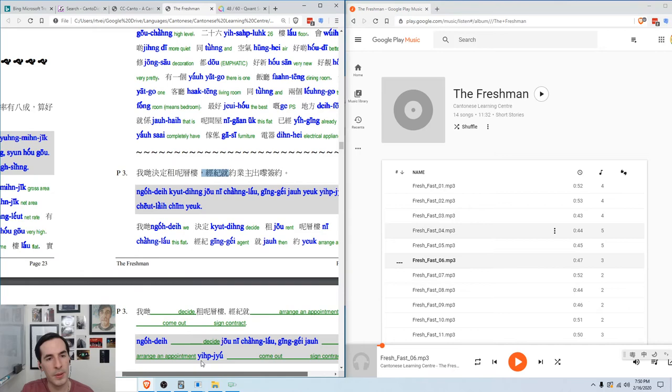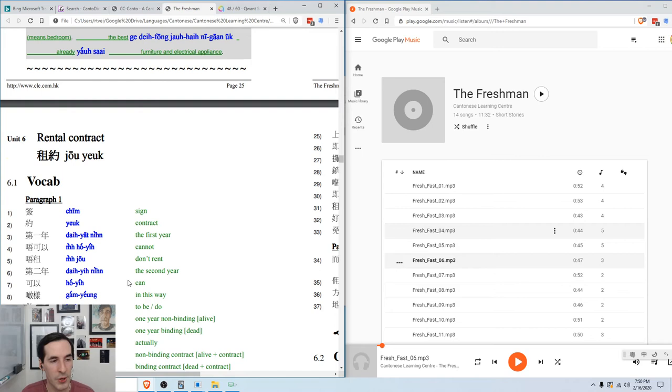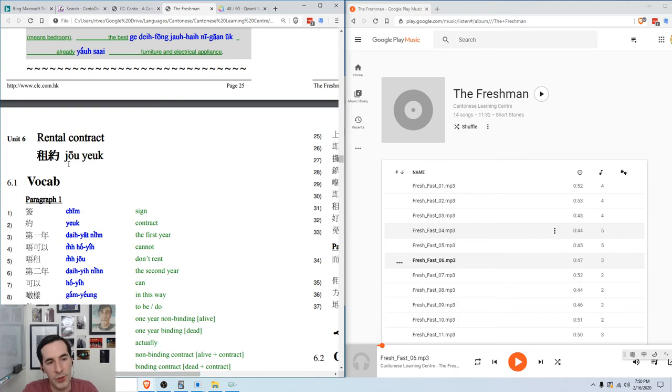Okay, so that's it for chapter 5. Onwards to chapter 6, our final chapter for today. So, rental contract, 租約, which now that we reviewed the previous chapter's vocab, this makes a lot more sense now, right? Because 租 is rent, and then 約 was, I guess it was to arrange. Europe by itself was to arrange, as in to arrange an appointment, but here it kind of means like rental agreement or rental arrangement, which is a rental contract. It's an agreement or an arrangement.